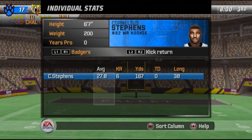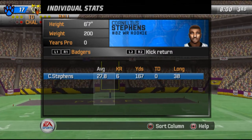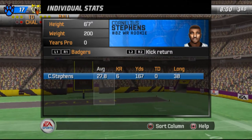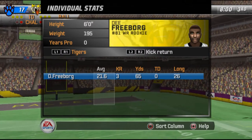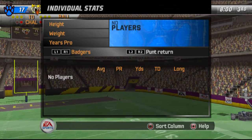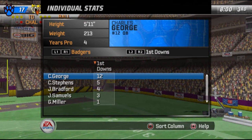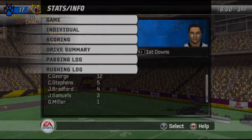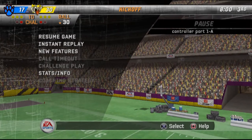We have kick return here, 27.8 for Stevens for an average. He's accumulated 6 kick returns for 167 yards. His longest was 38. D. Freeborg, 3 kick returns for an average of 21.6. He for 65 yards, his longest was 26. Nobody has done any punt returns. Games, first downs, 12 for George and 4 for Hornsby. And this will take us to the game. We'll see you there.